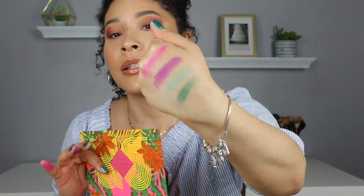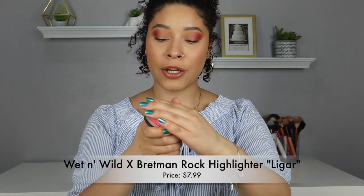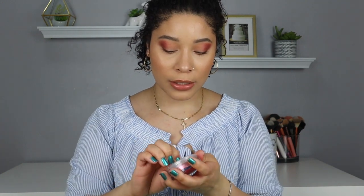That's nice too. And these are some of the mattes. The mattes are, you know, they swatch a little. But you never really know up until you play with it on your eyes. It's two different things. So I got a couple of things from this collection. I got the highlighter, which is called Liger. And I'm gonna swatch these as well.